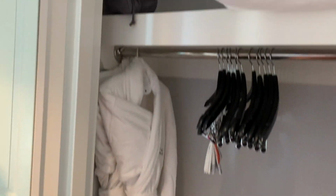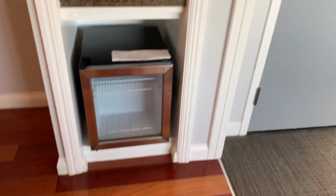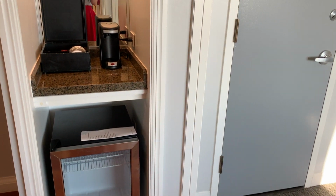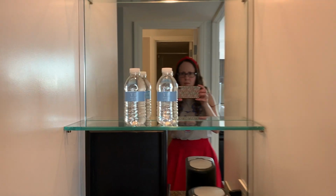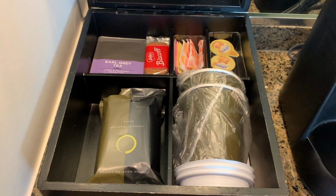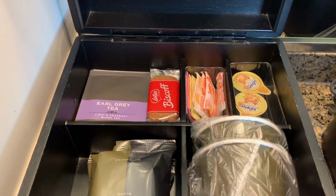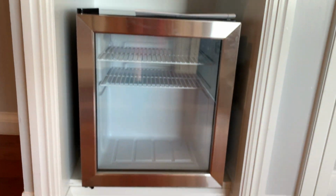Lots of storage space in there. Extra pillows as well. Flipping around by the entrance, we have this little beverage cooler and a coffee station, some complimentary waters. We've got the Keurig coffee maker there with some coffee, teas, and little Biscoff, and all of that is included, and they can refill that with housekeeping daily.